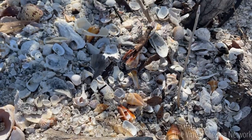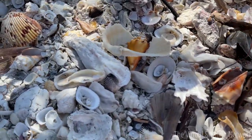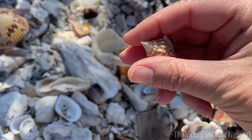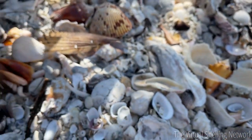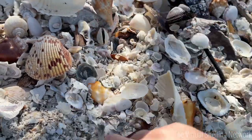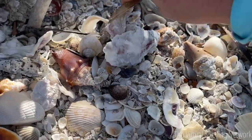Let's see if I can get up here. See if I can find anything else. There's a fun little pattern, juvenile conch. I love those fun little patterned shells like that. So unique and fun. Let's grab another pen shell and dig through, sift through, see if anything pops up here.